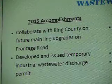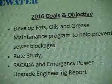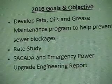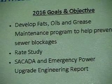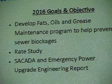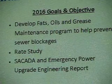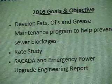Next year, we're going to develop our FOG maintenance program, fats, oils, and grease. In the industry, it's referred to as FOG, to make sure that we can reduce some of our sewer blockages, and we want to do some more education of the public. People have those big turkey fryers, and sometimes they dump all that grease down the sewer, and it creates some problems that we need to try and eliminate.